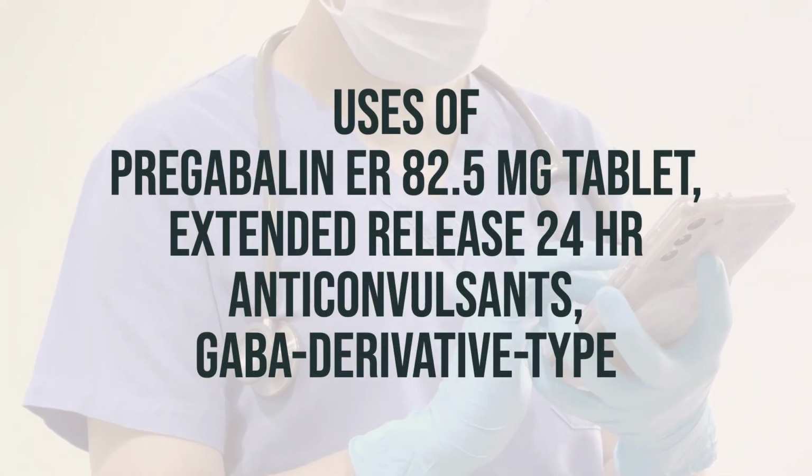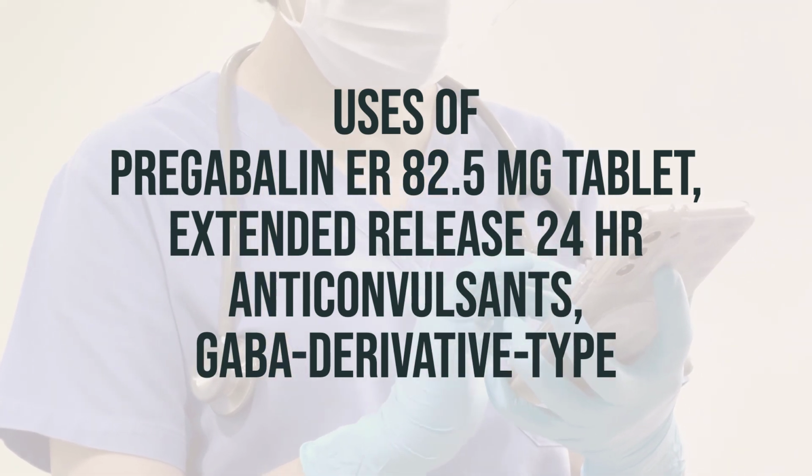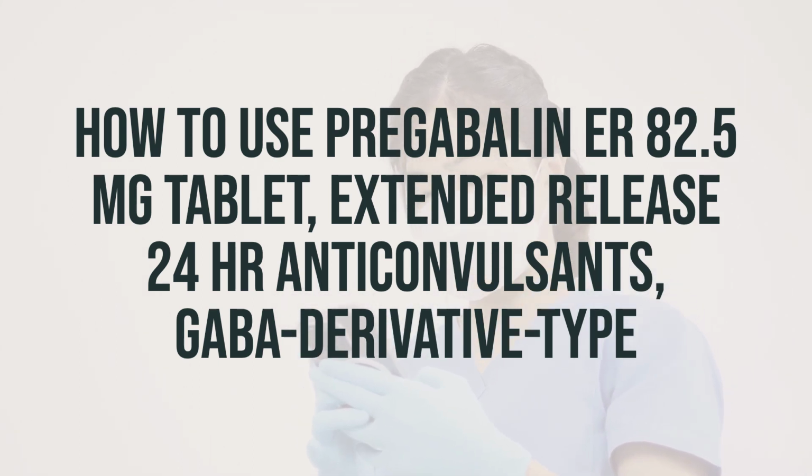This medication is prescribed to alleviate pain resulting from nerve damage caused by diabetes or shingles infection. Before taking Pregabalin, make sure to read the medication guide provided by your pharmacist. Take this medication by mouth as directed by your doctor, usually once daily after an evening meal. Swallow the tablets whole, and do not split, crush, or chew them. The dosage is based on your medical condition and response to treatment, so follow your doctor's instructions carefully.